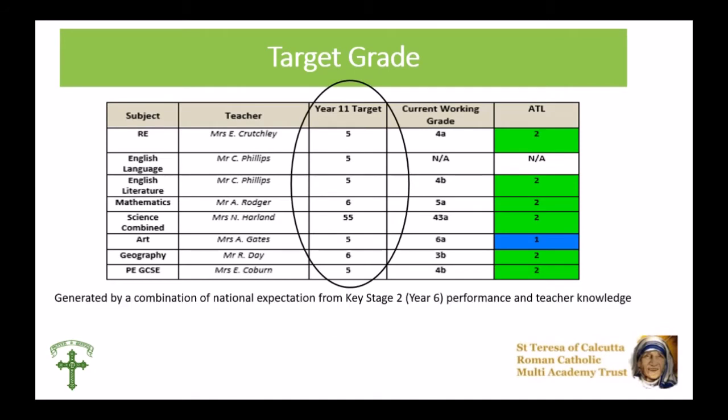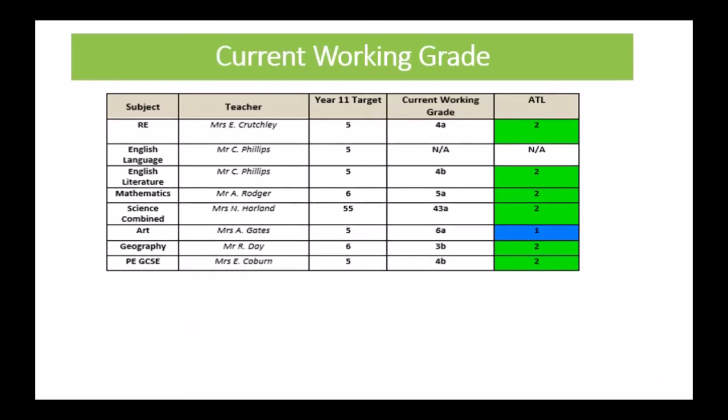So the Year 11 target grade, that is generated by a combination of the national expectation from Key Stage 2, so the Year 6 SATs performance, and the teacher knowledge. So they are designed to be aspirational grades, but hopefully not unrealistic grades. So that's where the Year 11 target grades come from.